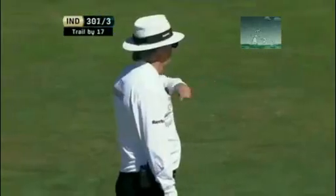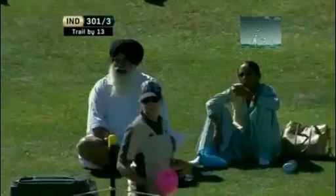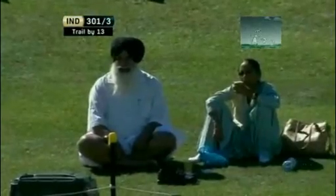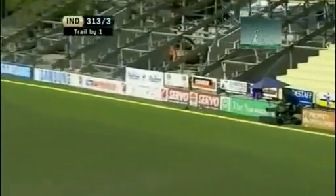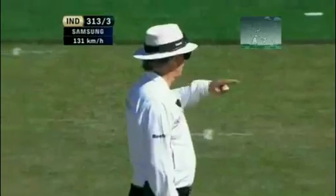Flicked away, and it's raced away as well with the meat of the bat. 300 up. And India now 301. Yeah, Laxman just got inside this, moved across the crease. Got it nice and fine. Too fine for fine leg. Brian putting in. Needs to get it higher. One now. Walked away in front of square for 4. Lovely shot, and India are now on credit.